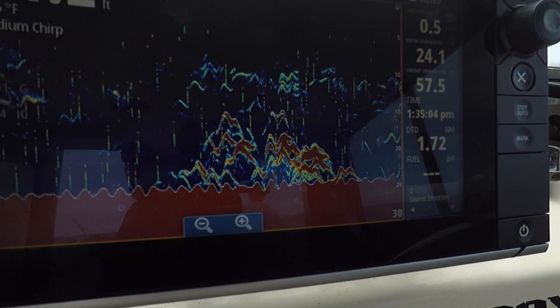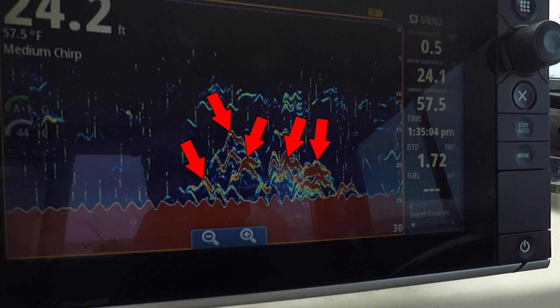So that's where you're going to get these beautiful returns. You can look in this video right here, you can see all these different fish now that are being separated because they're getting hit by multiple signals at once. So as the one signal goes up, the other one's already hitting that fish and it's giving it a very good return. It's called target separation. I say it a million times in my videos, but that's exactly what it is.